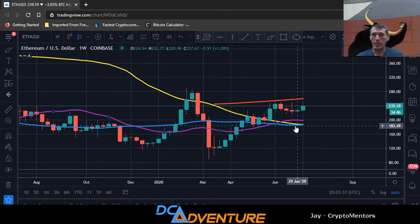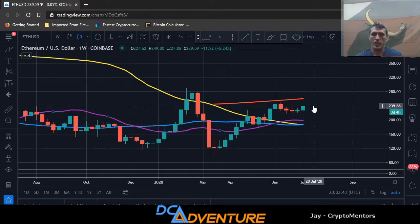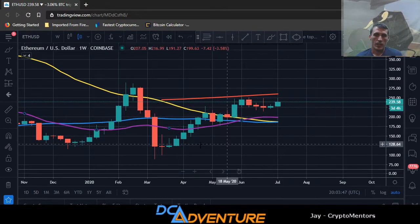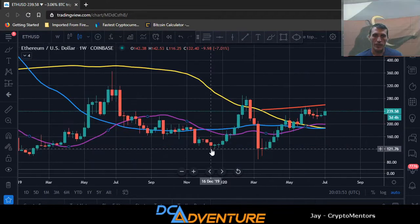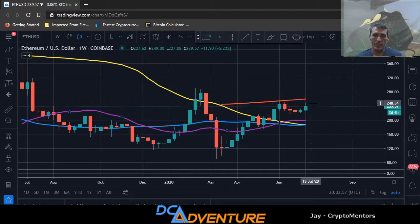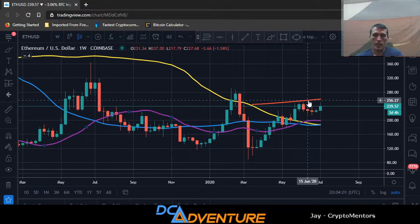The 50-week moving average is crossing the 100-week. It's got a long ways to go yet before it's going to cross the 200-week moving average. You can see that the price does follow that 21-week moving average pretty tight, so you can trade off that moving average, and definitely be looking at these as support and resistance. I'd be trying to short at that 200 though for sure.